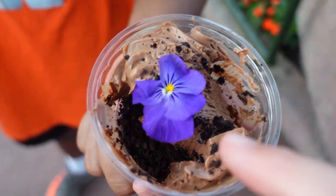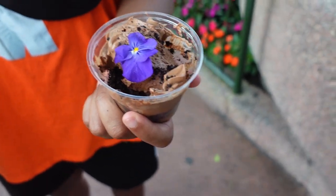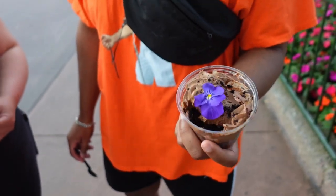I'm gonna assume that's another one of those edible flowers from the land pavilion. They're really adding a lot of edible flowers to their food. This year we're finding a lot of them.